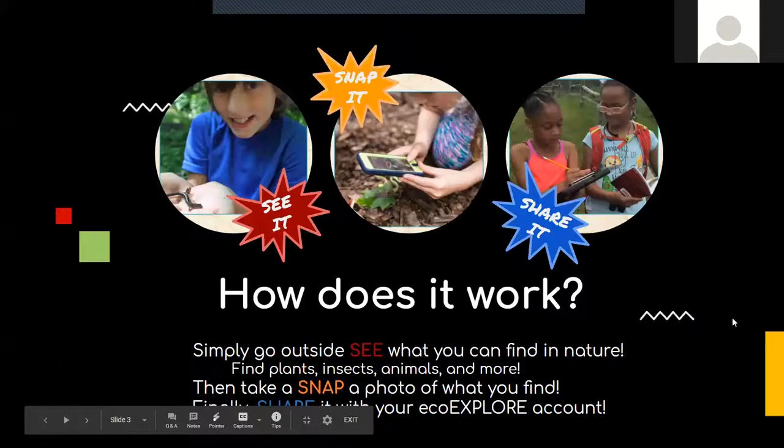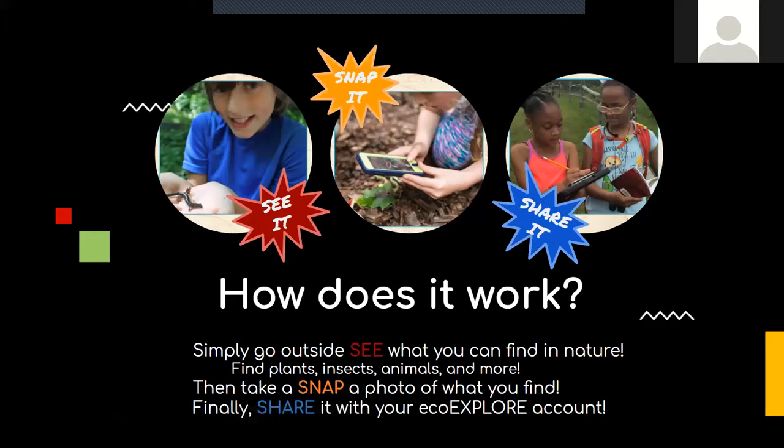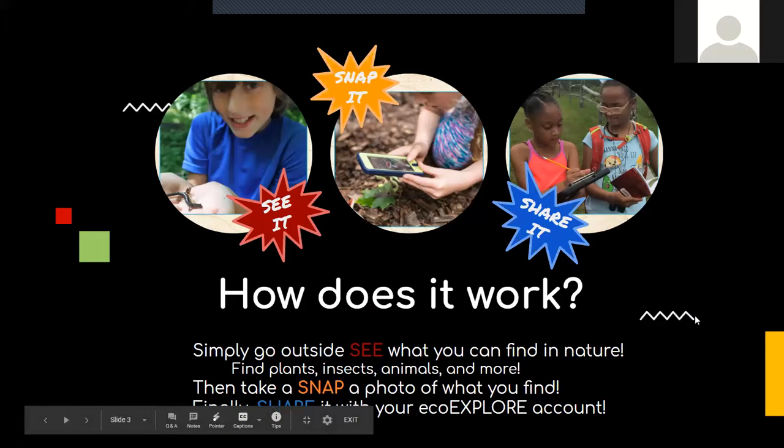All right, there we go. So how does this work? So you simply go outside, you see what you can find in nature. So these are going to be all things that are live organisms. So you might see something pretty like a rainbow or a rock, but those aren't really the things we're looking for. It's more animals and plants and insects and things like that. So living organisms.